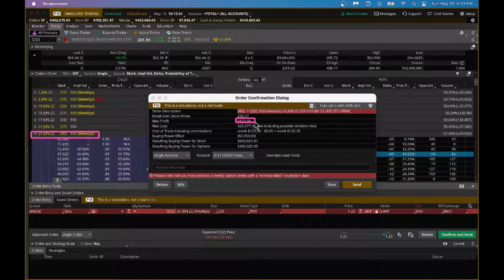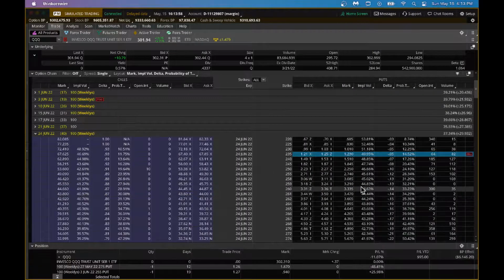And look, our buying power effect. If you have a good margin account, you don't need to pay any money here. You can play with the house's money, and your buying power effect will be negative 2,350. You're not taking any margin for this one here, just the buying power reduction. So you could confirm and send here. There you go, confirm and send, done.